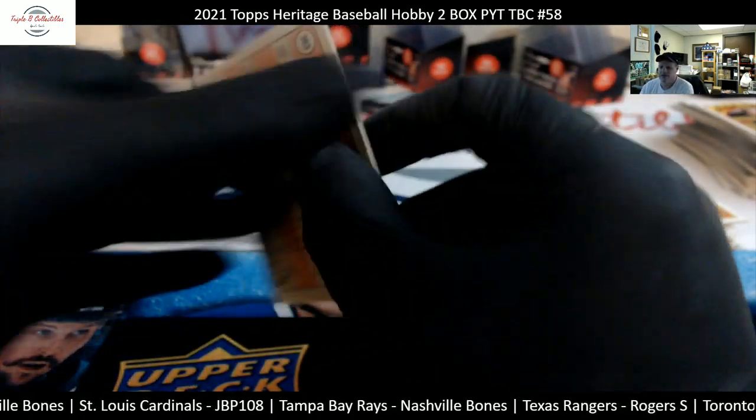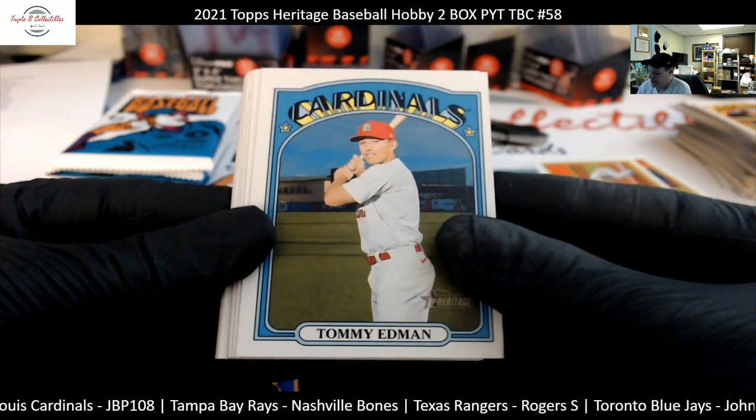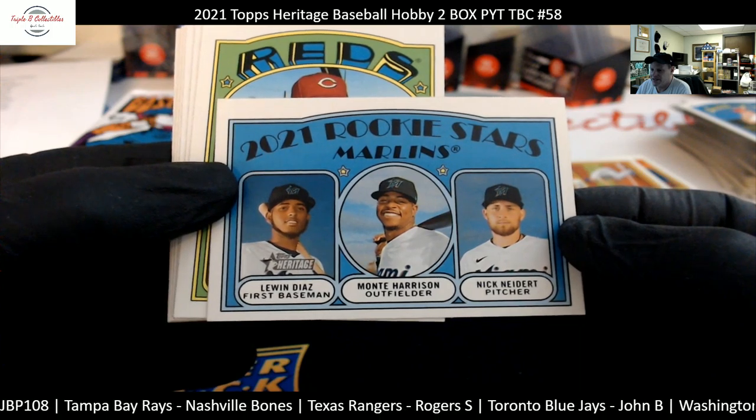Lourdes Gurriel Jr., I believe is what his name is. I always figure that one. Pete Alonso added again in action. We figured that one out. Flores. Will Flores.